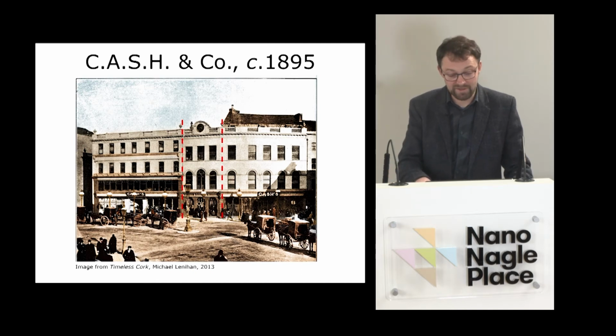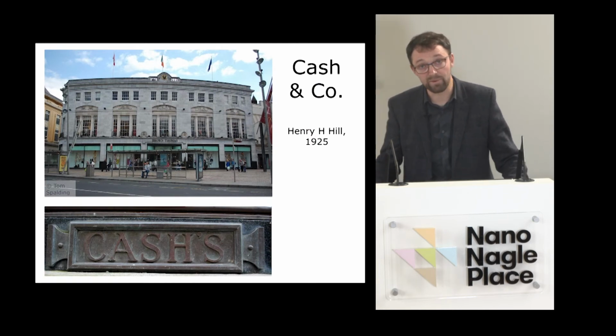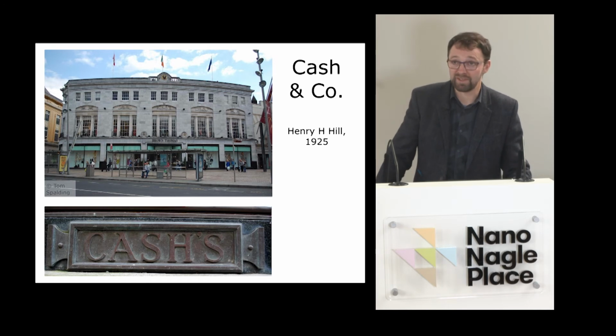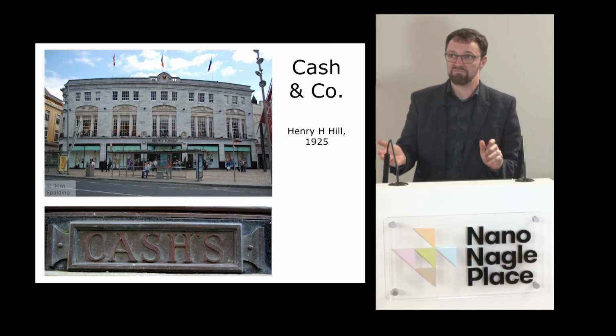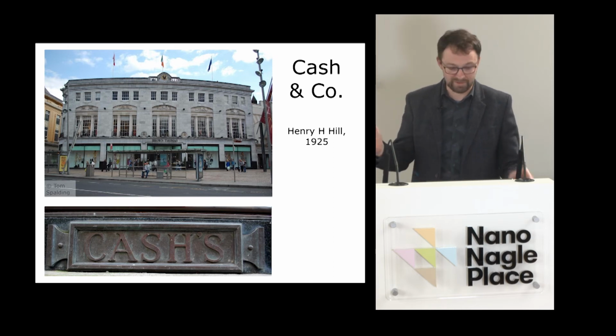So in the case of Cash's, they built this fine store for £74,000. Now, you wouldn't buy much in Cork today for £74,000, but in 1925, you would have built over 100 council houses for £75,000. So you need to look at Cash's and realise that's like looking at, I don't know, McCurtain's Villas or part of Grona Broher. This is a serious chunk of money.